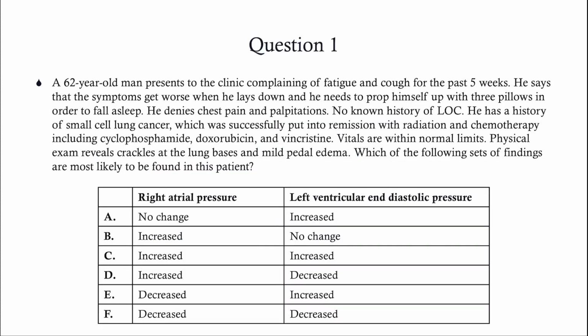Okay, let's start out with question 1. As you can see, we got a physiology question here. So a 62-year-old man presents to the clinic complaining of fatigue and cough for the past 5 weeks. He says that the symptoms get worse when he lays down, and he needs to prop himself up with 3 pillows in order to fall asleep.